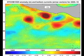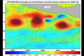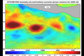This video shows the model simulations, and here we're showing in colors again, similar to the first video. In red, you have a positive sea level anomaly, and those are the mesoscale eddies that we're interested in. But additionally, the black arrows show the predicted or modeled bottom currents that we would expect to see from our observations. And so if you hit play, you can see that at the beginning there aren't a lot of currents, but you develop very strong and coherent currents as the eddies pass our site.